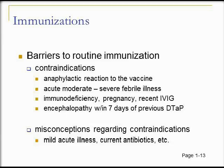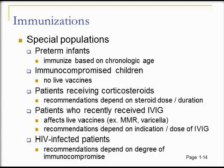So as pharmacists, I, at least in my practice, get asked this a lot, and I think it's important to be aware of the issues and the parents' concerns so that we can appropriately educate them and address those concerns. The other thing we need to know about is what the AAP terms these special populations. So there's some patient populations where there's additional considerations when we're thinking about should we vaccinate or not.